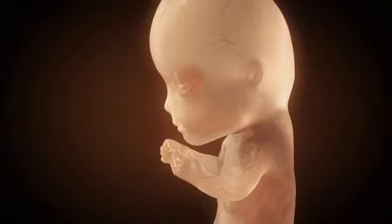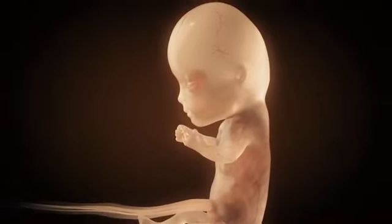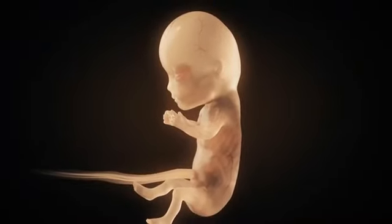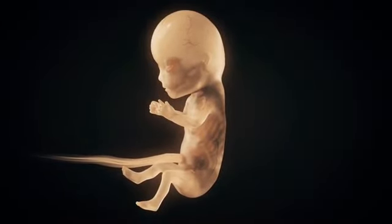The eyelids are closed. The skin is translucent. In the following weeks, the fetus grows and the ossification of the fetal skeleton takes place, so that the bones are clearly visible on ultrasound images by the 16th week.